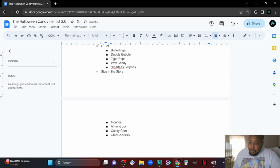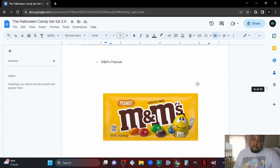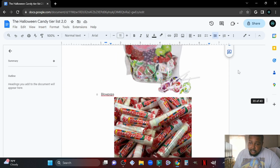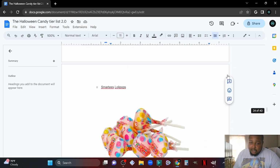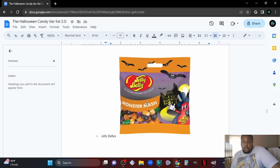Not really the biggest fan of the Smarties Lollipops, especially because they were kind of hard to chew, which you're not really supposed to do. You're supposed to lick it until it goes down further. Kind of weird in terms of that. They did taste like Smarties, I'll give them that. But next up is going to be Jelly Bellies.